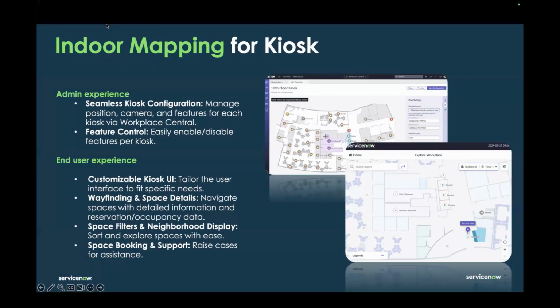We also offer wayfinding and space details. So within the kiosk, you have the option to explore the workplace. This option is going to take you to a map that will show you how to navigate the workplace. And if you have a reservation or you're attending a meeting at a specific place in the workplace, this map will guide you there.